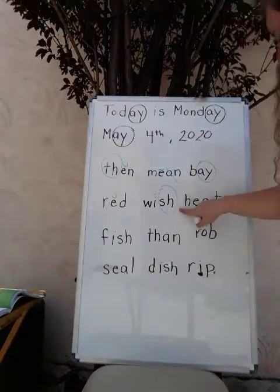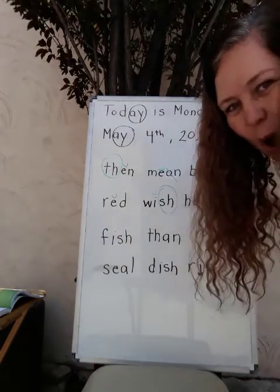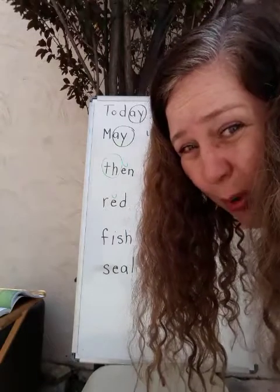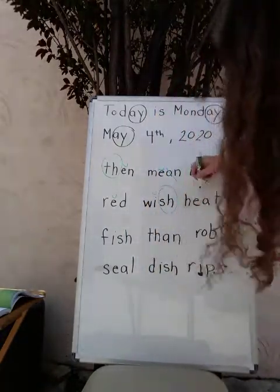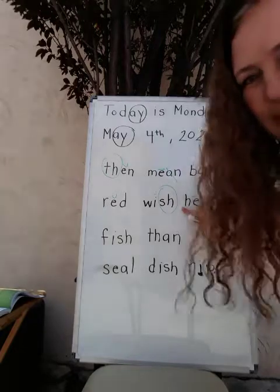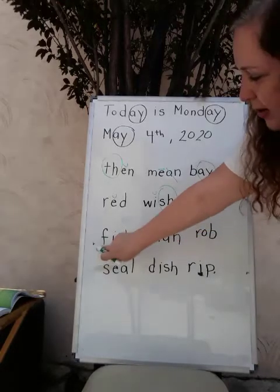Okay, next word. Right here. Do you see it? Yes? Okay, so I don't see any special sounds, but I see two vowels. Do you see it? Okay, so if it's two vowels, the first one is long, and the next one is silent. So let's read this word together. You ready? Here we go. Heat, heat.